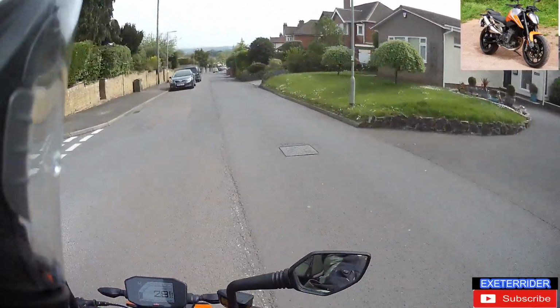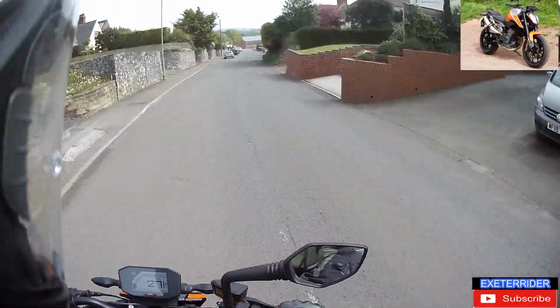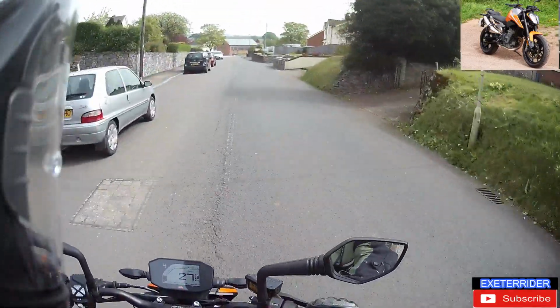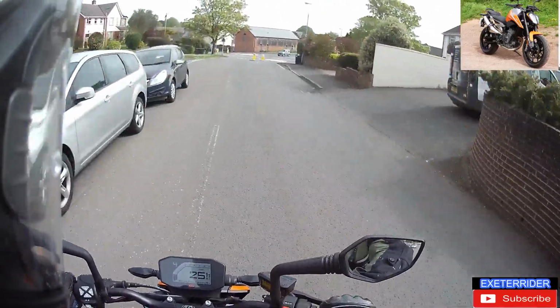I don't really think it will fit me. I don't think it's something I would buy at the moment, because I'm just not in the market for this type of bike. But it's nice. It's really good. If you like this bike and are thinking of buying one, then yeah, I should go for it.